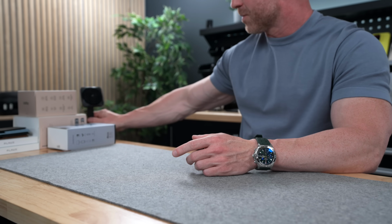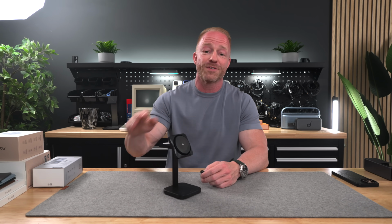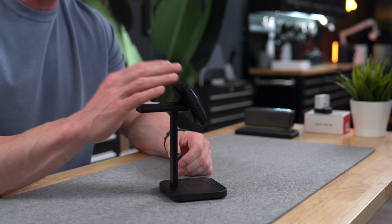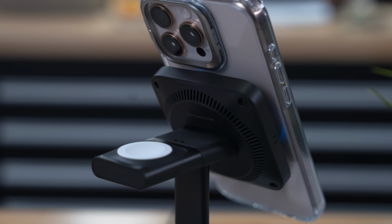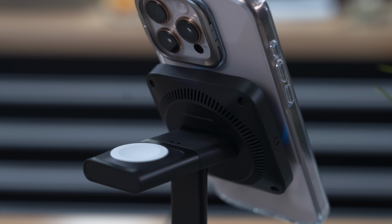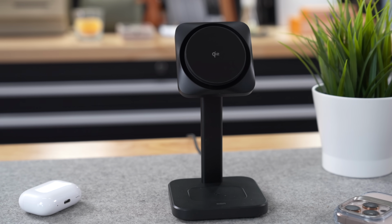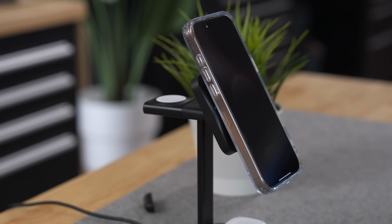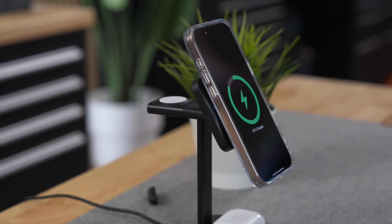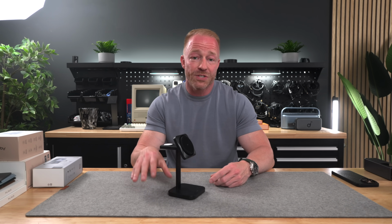Next up is my favorite desk charger. I use one of these here in the studio, at my desk at home, and I've got one on my nightstand. ESR's 3-in-1 MagSafe charging station with the patented CryoBoost cooling technology always does a banger job charging my iPhone super fast. This is the second generation, which is even better than the previous one. Better airflow, quieter, slimmer, and still just as powerful.